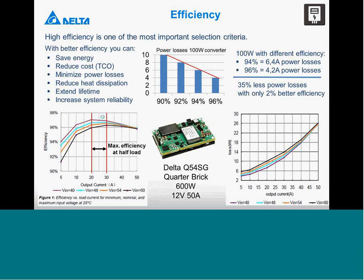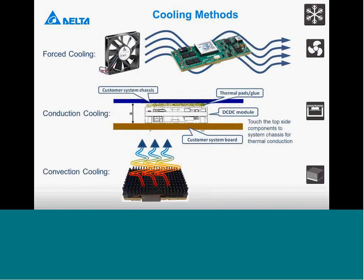Talking about cooling methods: effective cooling is essential to avoid overheating and to ensure a long product lifetime.